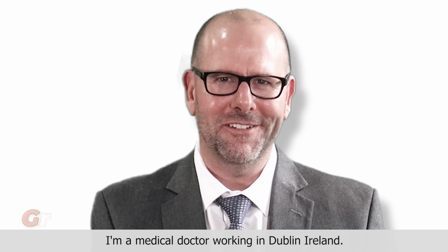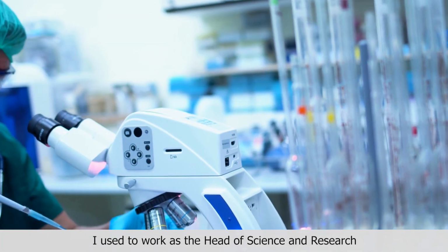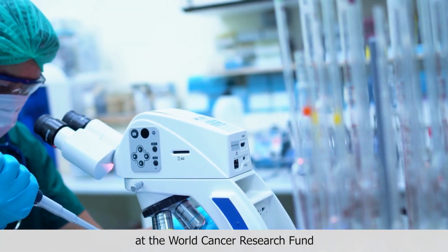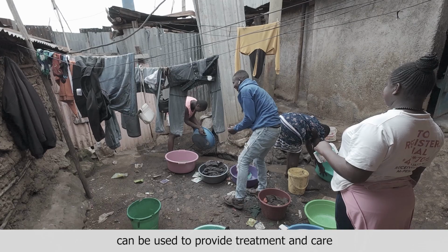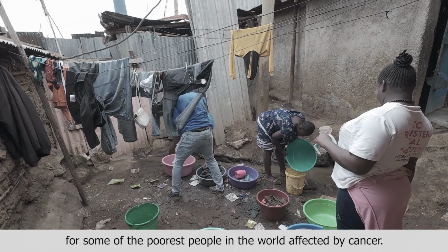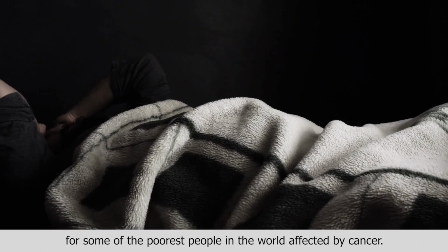Hi, my name is Greg Martin. I'm a medical doctor working in Dublin, Ireland. I used to work as the head of science and research at the World Cancer Research Fund. And so I've got a particular interest in how cutting-edge technology can be used to provide treatment and care for some of the poorest people in the world affected by cancer.